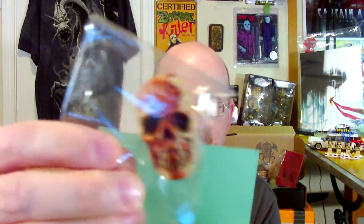Next. Drop my flyer. The skull pin. It's the bloody skull pin. You can wear on your hat or shirt or anything you want to look morbid with. Let's read this for you.